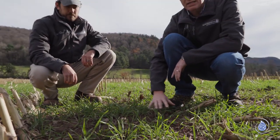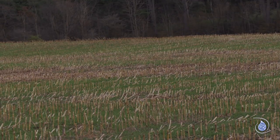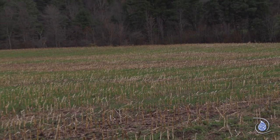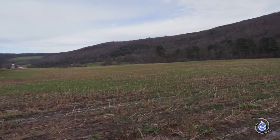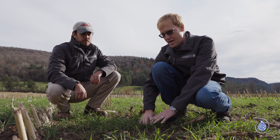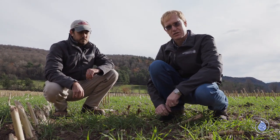And we're really getting multiple benefits here. The roots that are holding the soil in place, working under the soil surface, but then also on top of the soil surface, this plant canopy that's here helps stop the raindrops from hitting the soil with as much force, which then breaks up the soil particles and causes erosion. And also just having that cover on there prevents soil from moving across the field.